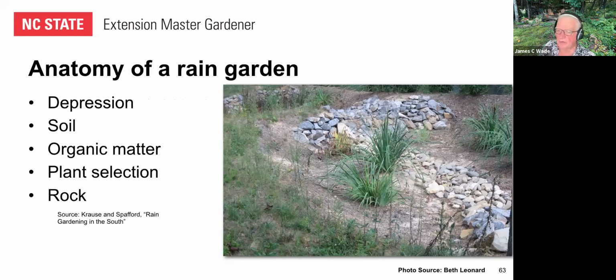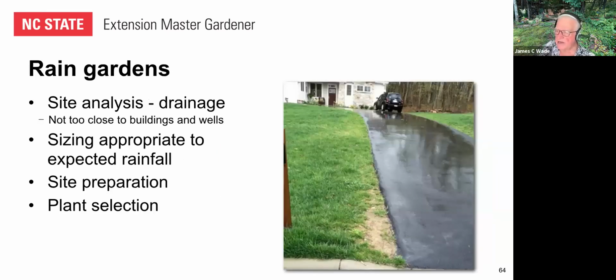The anatomy of a rain garden is a depression in the landscape. And then you've got to deal with soil within that depression and organic matter in that depression, certain kinds of plants and rocks. We see rocks in this photograph here at the right. We're going to talk about each of these quickly. Rain gardens are a situation where you've got sort of a site analysis. You need to look at the drainage. You need to place them not too close to the buildings or well. You need to size appropriate to the expected rainfall. Now, I'm going to comment right here.